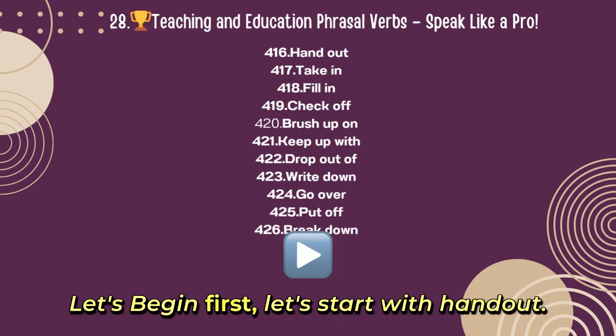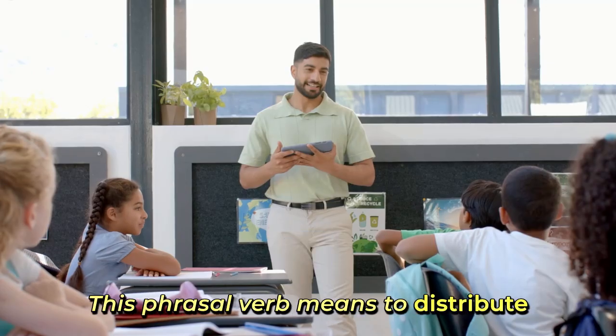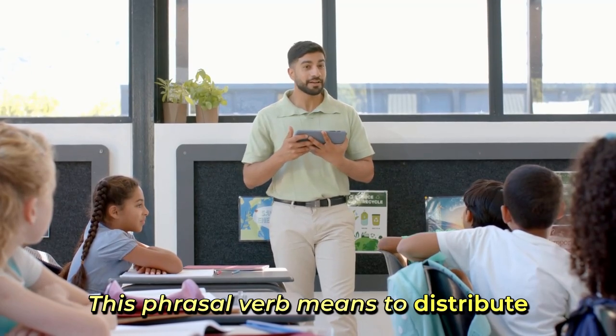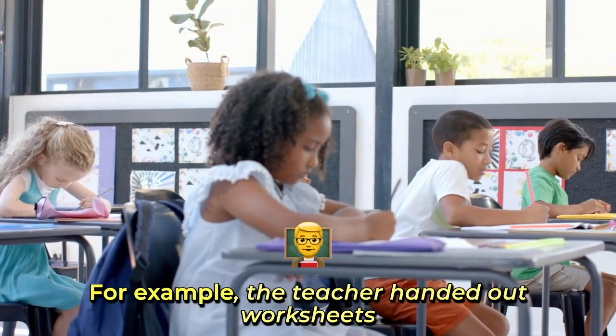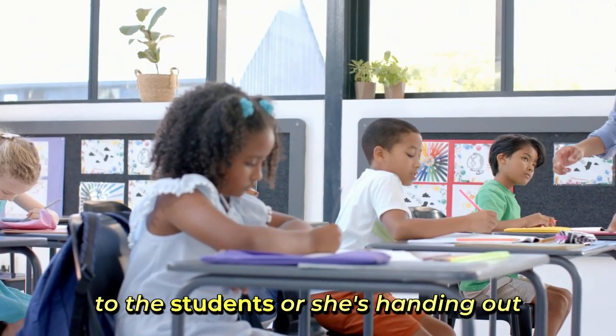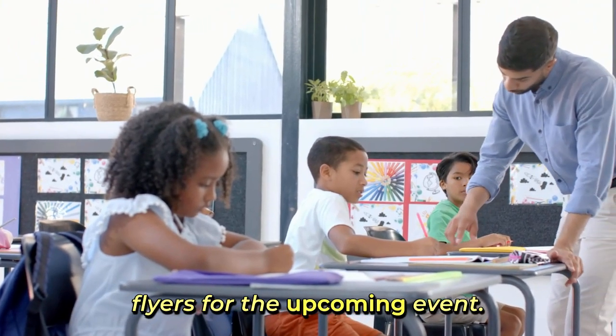Let's begin. First, let's start with hand out. This phrasal verb means to distribute materials like papers or assignments. For example, the teacher handed out worksheets to the students, or she's handing out flyers for the upcoming event.